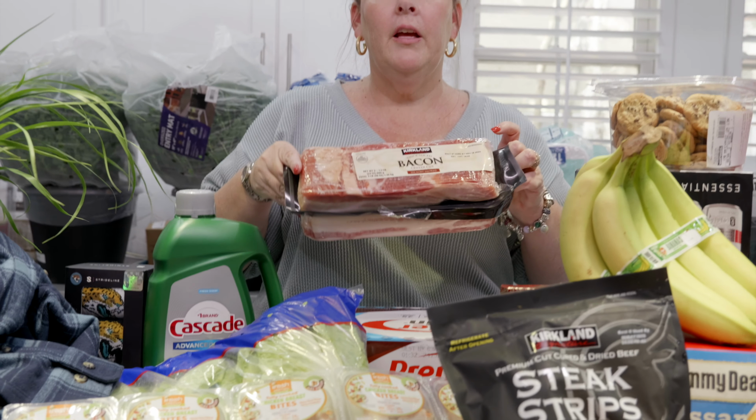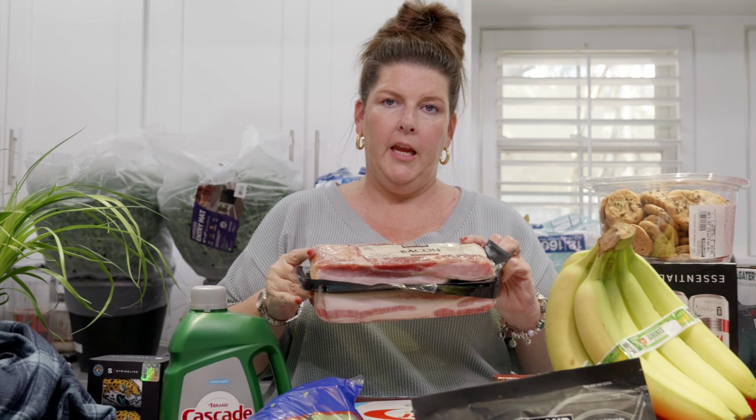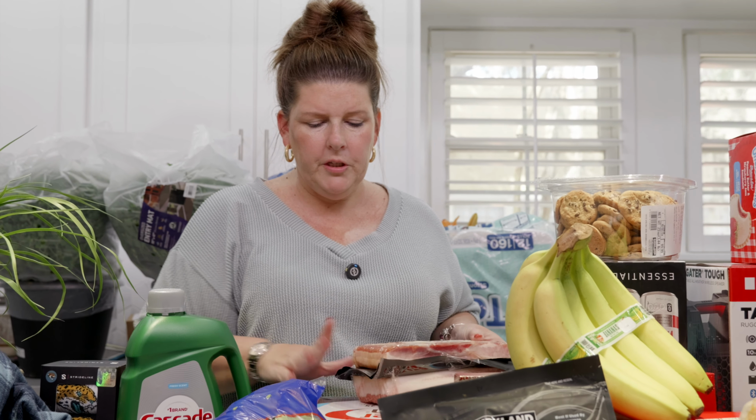I love using their bacon. It's so good. It's super thick and it's a great quality. Premier Protein shakes when you're trying to get all that protein in and you just are busy. Like, this is perfect. I'd love to hear what you guys think.